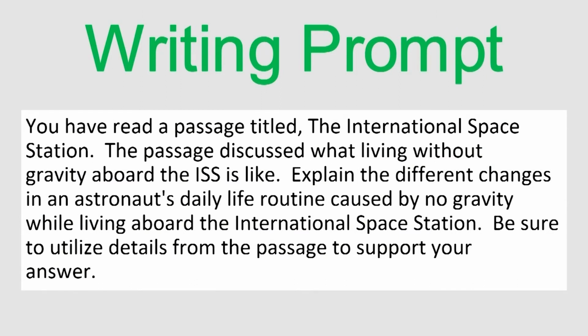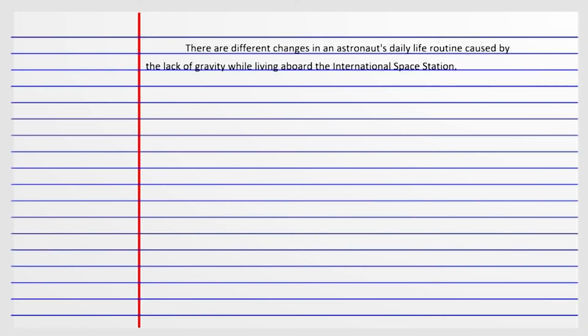Let's look at writing our topic sentence. To construct a topic sentence, we use the prompt. That means we will restate our writing prompt. What are some ways that we could restate the prompt or say it again? Great. We can leave off the word explain and restate it as, there are different changes in an astronaut's daily routine caused by the lack of gravity while living aboard the International Space Station. Now, you reread the topic sentence on your own. If you have paper at home, you can write it as well.